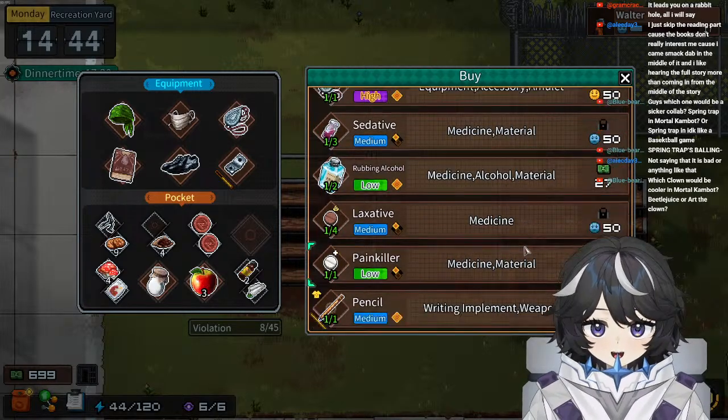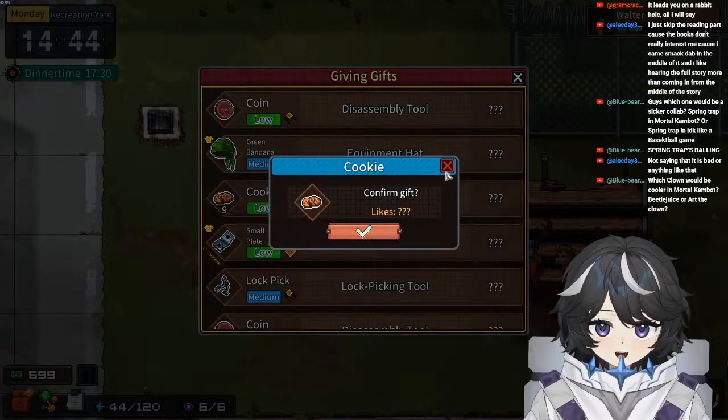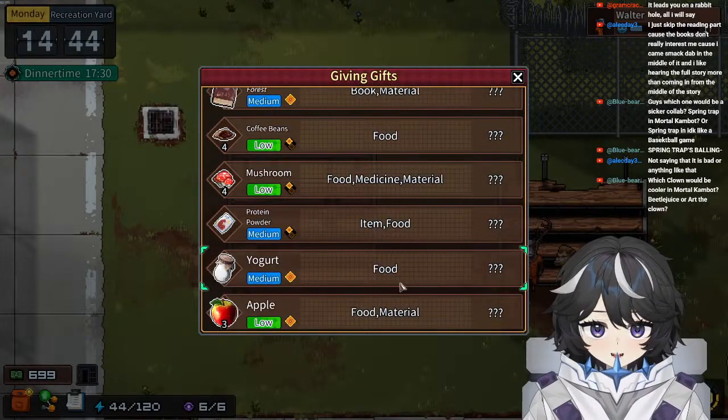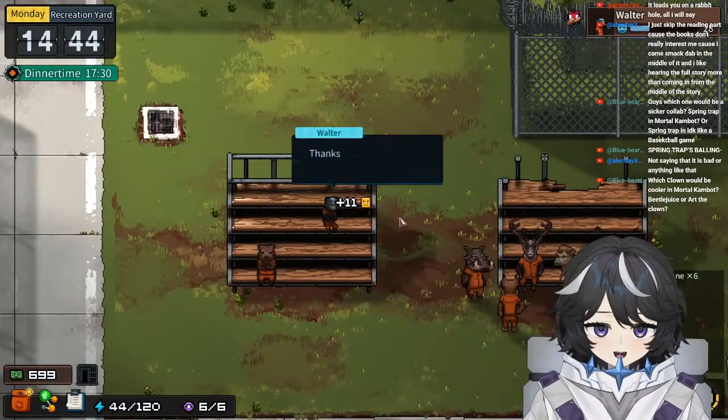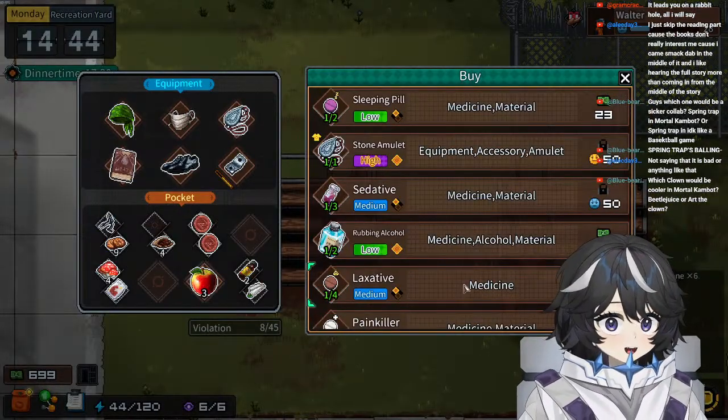I need to buy. No. Why? Dude, have a cookie. No, don't have a cookie. Have a fucking yogurt, brother. I knew you'd like yogurt. You look like the kind of guy that would like yogurt.